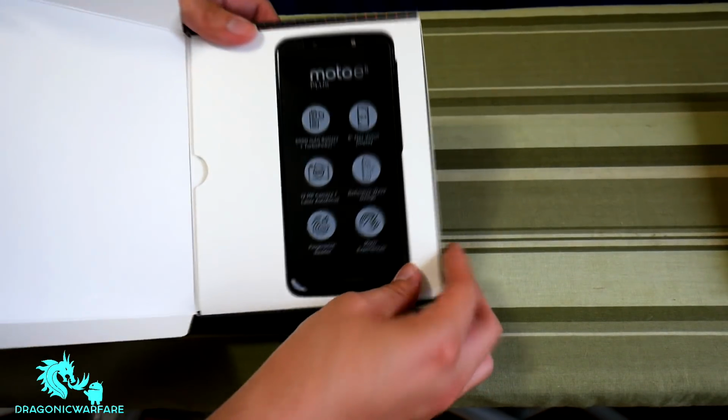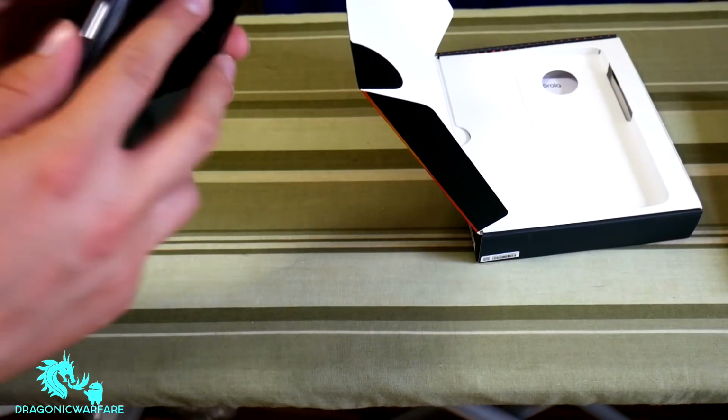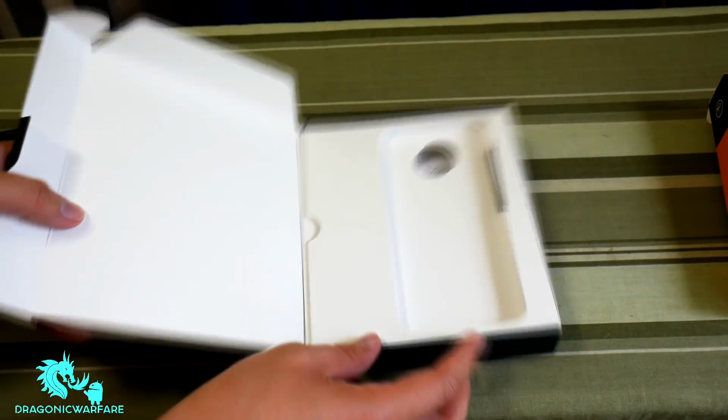Look at this thing. Very nice. It's huge, man. This phone is big. It's 6 inches. Wow. Look at this thing, guys. So we'll get back to this in just a little bit. So let's go ahead and see what's inside.